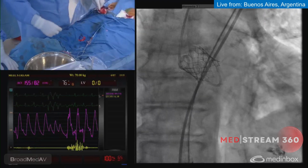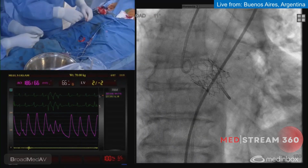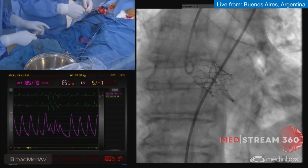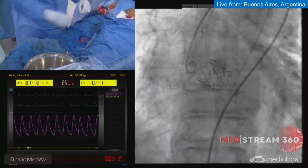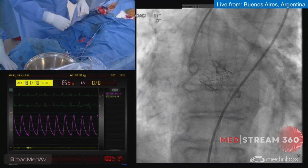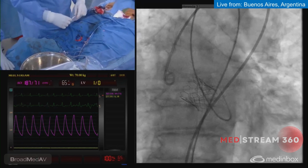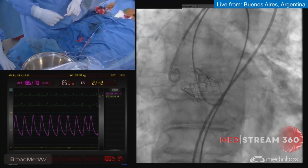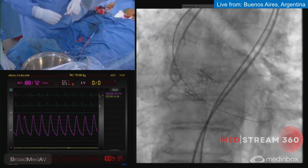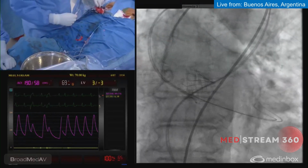The next patient, in a way, is one example of this. This is a patient with a notch of calcium on the LVOT, so probably it is not a good idea to use a balloon expandable valve. On the other side, with heavily angulated aortas like this, I think balloon expandable with deflectable catheters are much better.